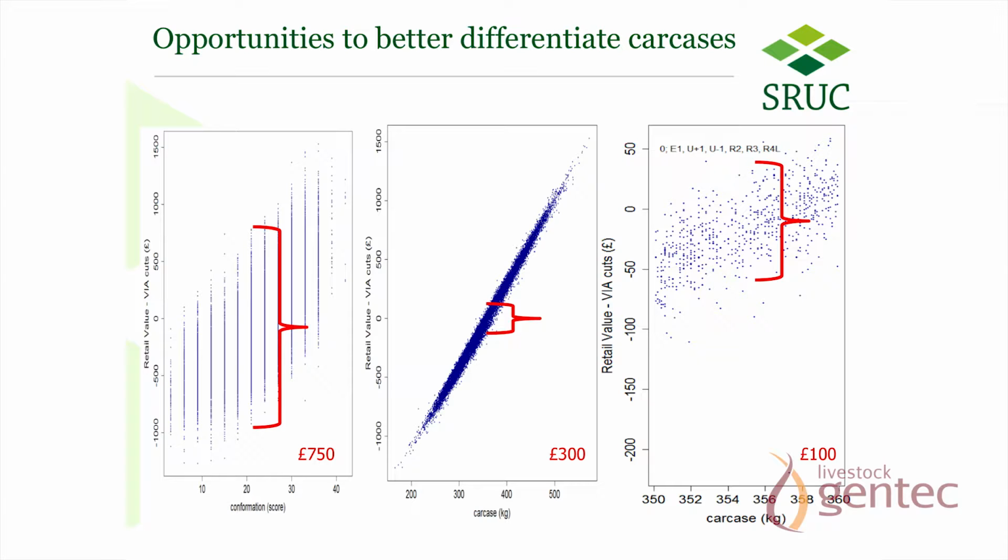Okay, that's not surprising. The retail value is on the left-hand side and the carcass weight is along the bottom. But of course, what we're interested in is the spread there. So that little bit in the middle that's bounded by the red arrow, that's on the right-hand side.